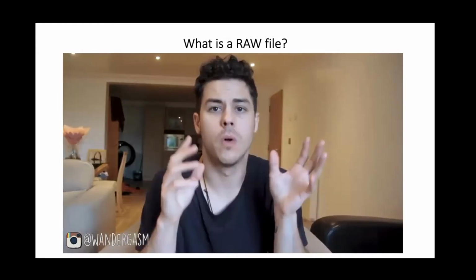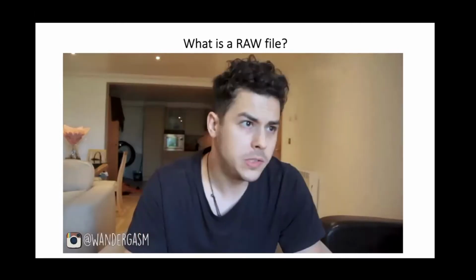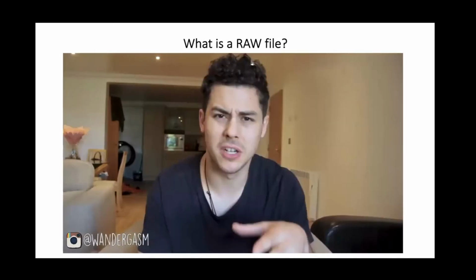So what this means is basically RAW retains a lot more information from the image when it's saved as a file. Whilst JPEG might be great if you're not really applying any after shoot edits to the image, probably best to start shooting in RAW now rather than later.